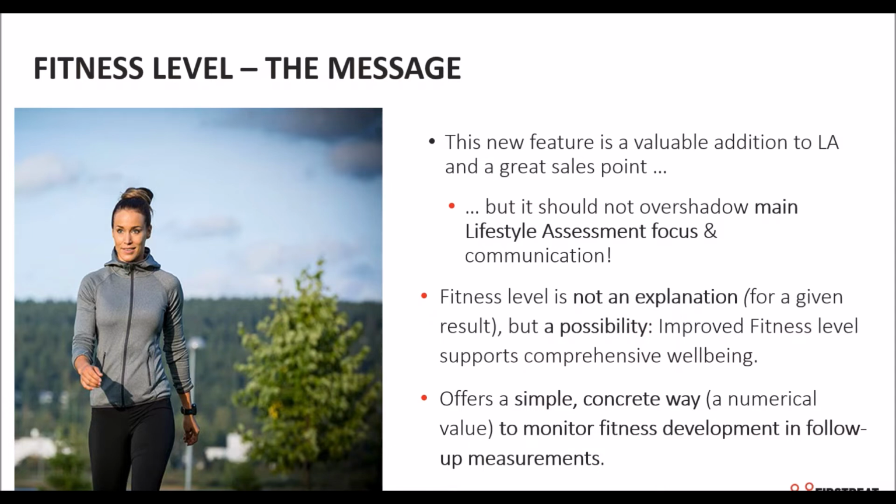Fitness level should not be looked at as an explanation for a given result, but instead as a possibility. So we should not say that somebody's result is poor because their fitness is low, but instead turn it around and look at it in a way that if a person's fitness level is low, that gives them a chance to do some changes. And by improving your fitness, it actually does have an effect on comprehensive well-being, and you can see some meaningful changes in other wellness indicators as well. And this is a simple, concrete way to monitor fitness development in follow-up measurements.